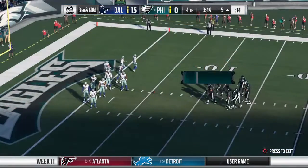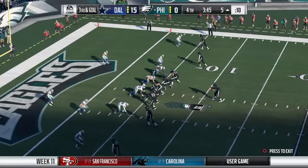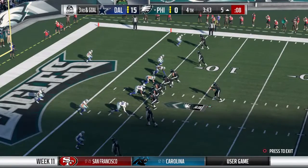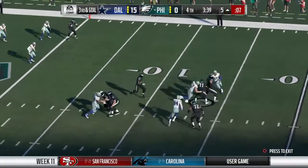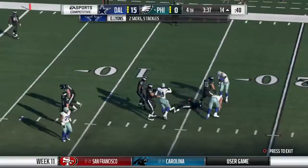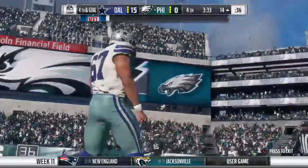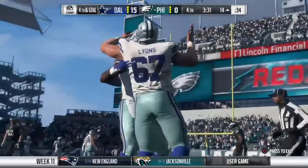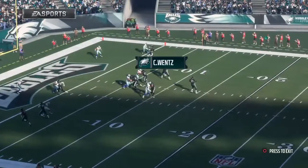Under 4 to play now. Clock running. 3rd down. It's a 5-receiver set. 3 to the left, 2 to the right. Wentz now on 3rd and goal. And down he goes. Pressure gets him back at the 14. This offensive line flat out cannot handle this pass rush. We've seen it demonstrated time and time again to the tune of 7 sacks in this game thus far.